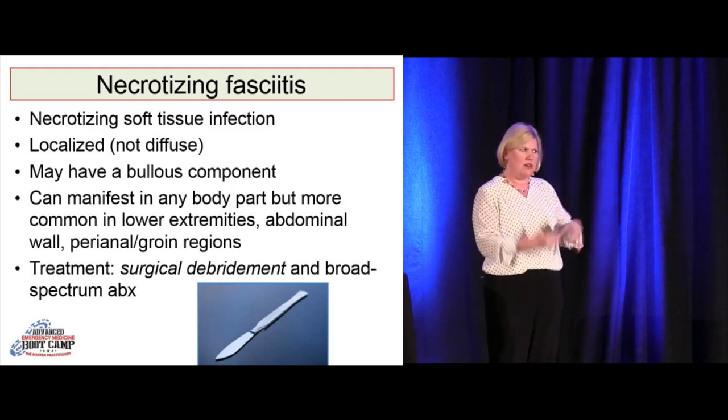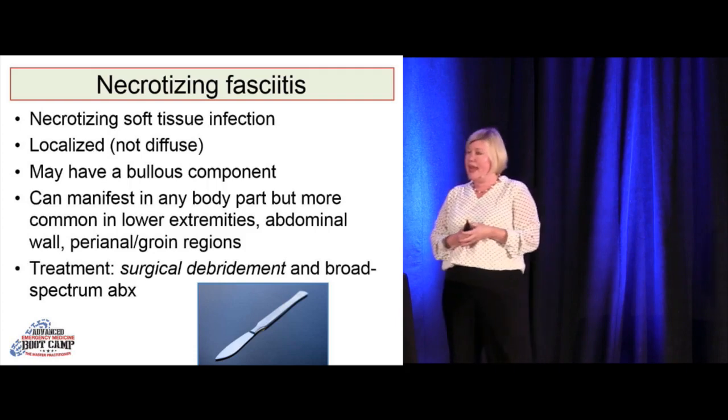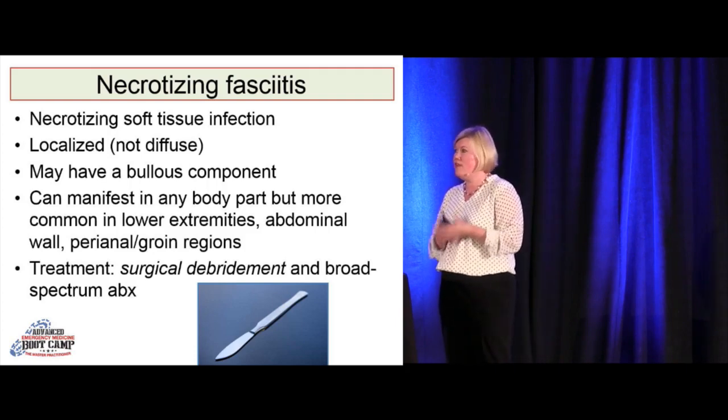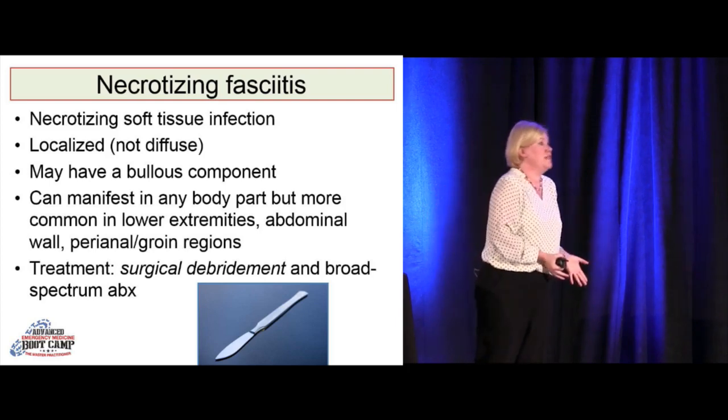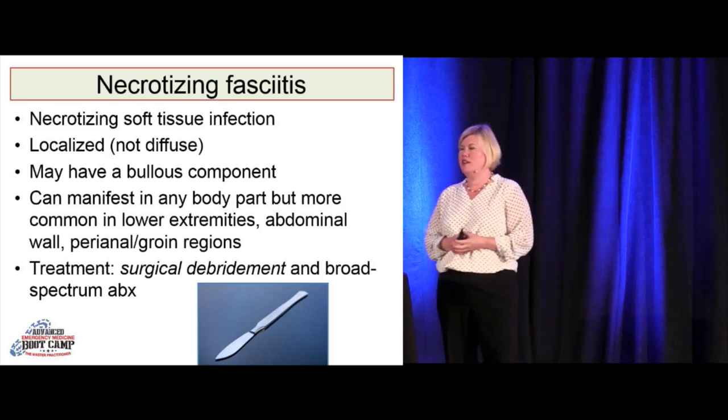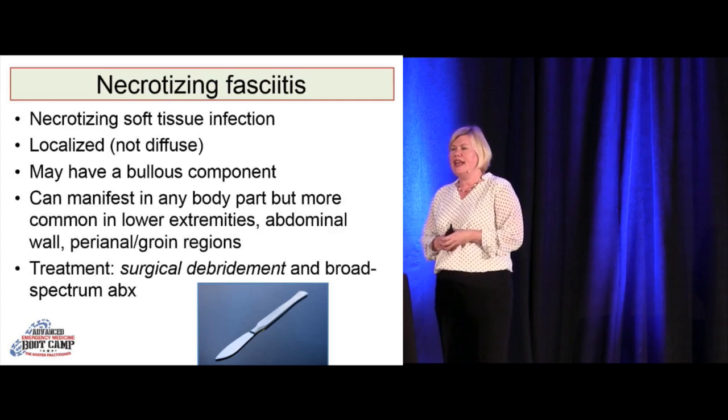It's localized, something hurts, you think it's cellulitis. They may have a bullous component. That's one of the features of necrotizing fasciitis. They develop blisters. They may or may not have blisters, but if you see a blister with cellulitis, you gotta worry about this. And it can happen anywhere.